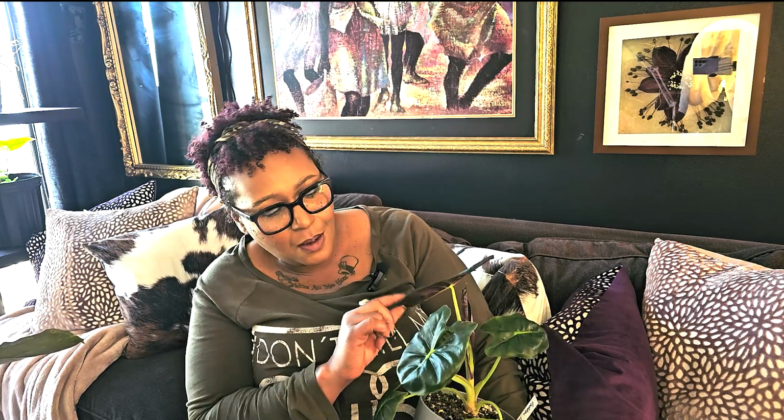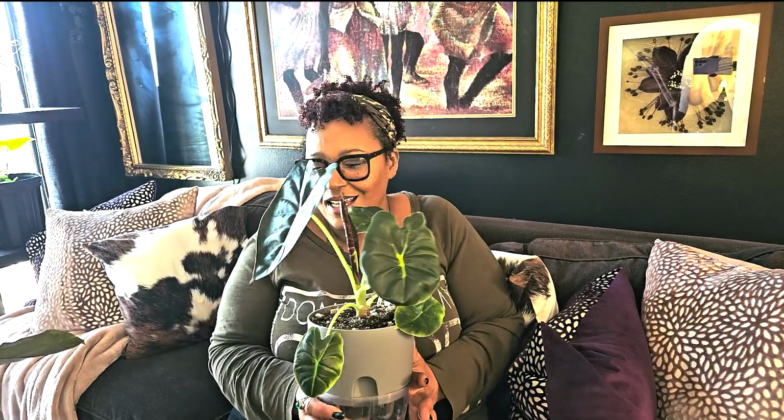So yeah, and she is doing well. She is one of my favorites. And I know that once she keeps putting out bigger and bigger leaves, these will eventually go and she'll look a whole lot aesthetically better. But yes, so number 2 is the Alocasia golden bone.